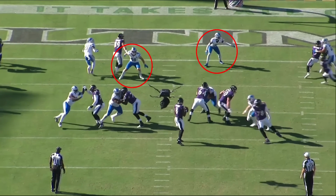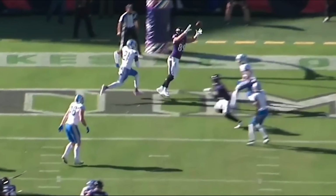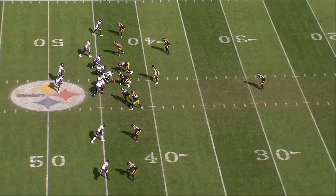He had drop issues that prevented him from being as valuable as Travis Kelce or George Kittle, but his ratio of making key plays versus drops was heavily in his favour. It's less so with the team's other skill position players. This could have been one of the Ravens' highlight plays of the season.